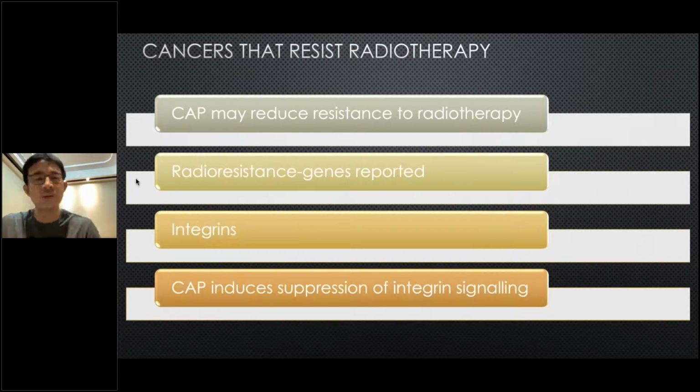Radiotherapy, similar to chemotherapy, is another major contemporary treatment modality for cancers. The multimodal nature of CAP makes it difficult for target cells to evolve resistance, such that CAP may reduce tumors that have intrinsic or extrinsic resistance to radiotherapy. As CAP has been shown to modulate the expression of genes responsible for radioresistance, it can provide significant benefits against radioresistant cancers when used as a monotherapy or in combination with systemic therapy.